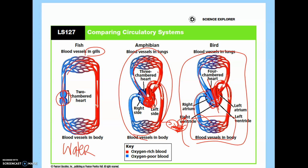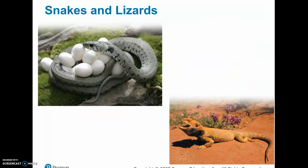So it's going to go to the lungs, pick up oxygen, come back, and then the fully oxygenated blood's going to go to the body and then come back. So you have a full double pump that separates oxygenated and deoxygenated blood. So this is a big benefit for birds and mammals.